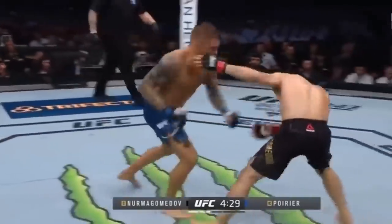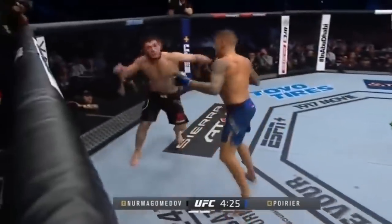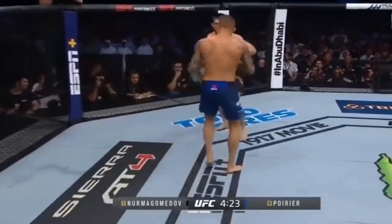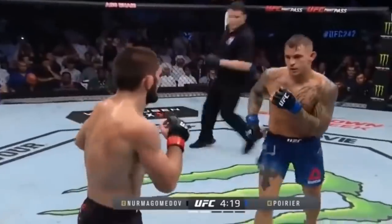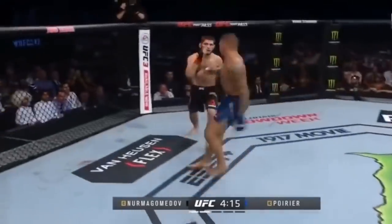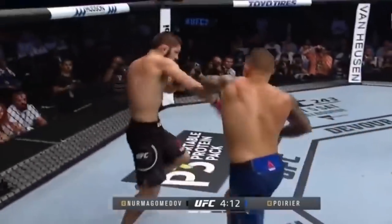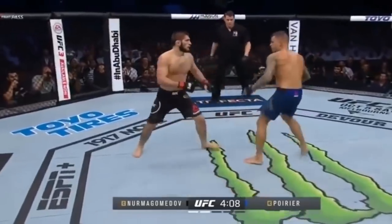Nice. Poirier with a big right hand. That backed Nurmagomedov up. Khabib now on the retreat. Hard to know the extent to which that hurt Nurmagomedov. Poirier loaded up on that right hand. Khabib able to avoid it. Poirier got to throw like this. This is what he's got to do. He's got to get respect.